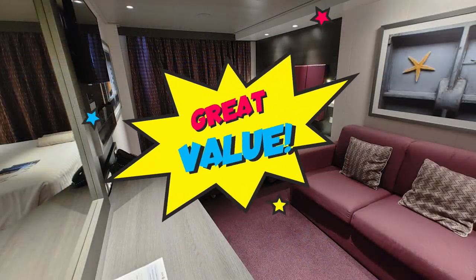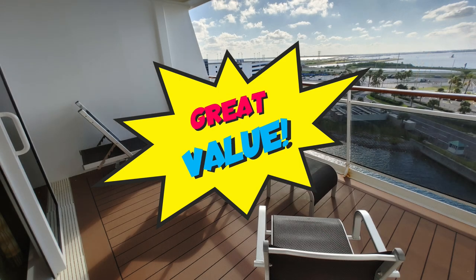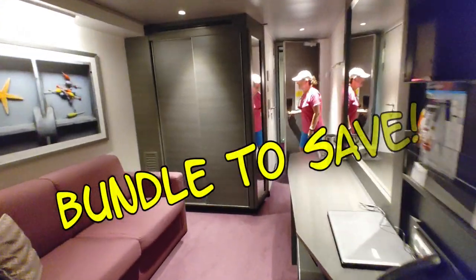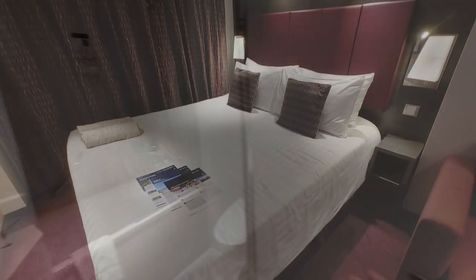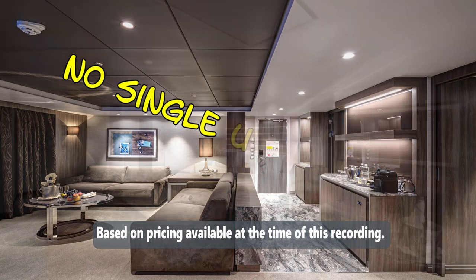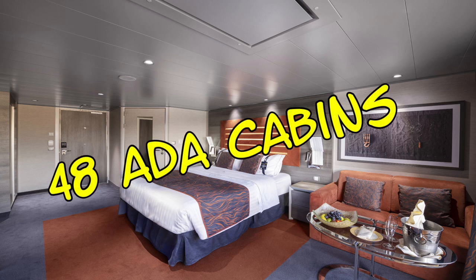The third thing we love about the Meraviglia and MSC cruises in general is their great value. I think that's why there were so many Royal Caribbean devotees on our particular cruise. Here are some of our observations and examples. When bundled, you pay much less for your stateroom with a drink package and Wi-Fi than you will on other popular cruise lines. At the time of our cruise, here's another one, single cruisers could book a cabin without the usual single supplement upcharge. That's quite a savings for passengers traveling solo. By the way, there are also 48 special needs cabins on the Meraviglia.